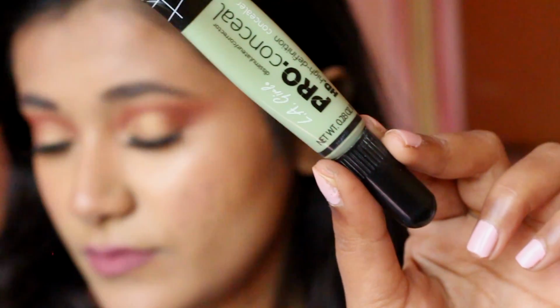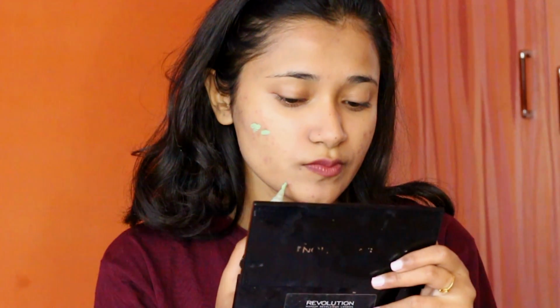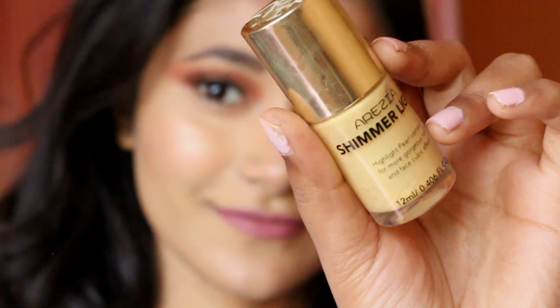For a flawless base, I've got to color correct because you know this girl has got acne and pimple marks. I'm going to use my green color corrector from LA Girl. I've already done a video on how I like to cover my acne and pimple marks. You can watch that video.